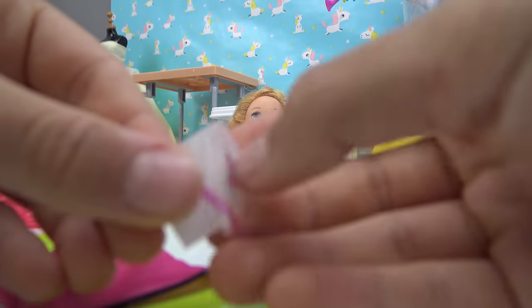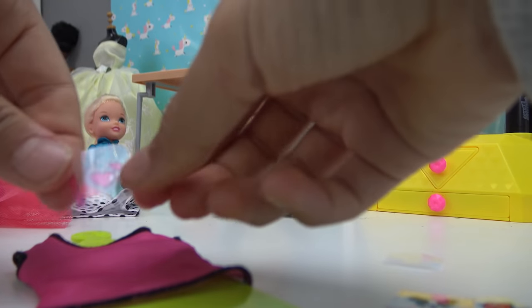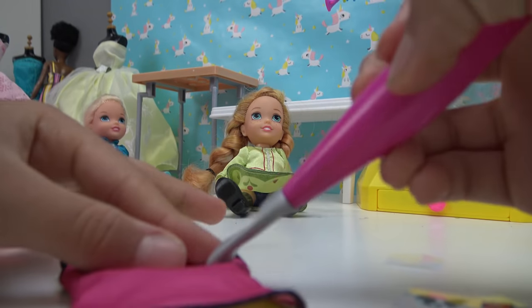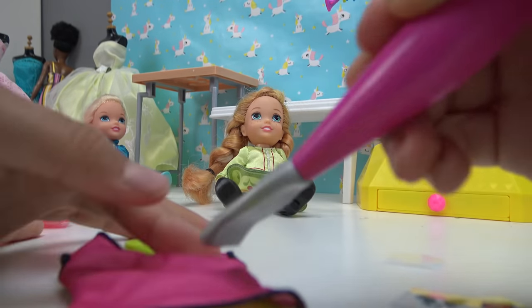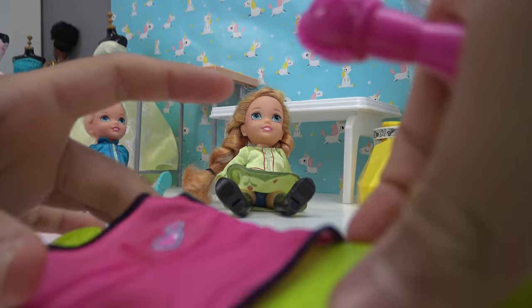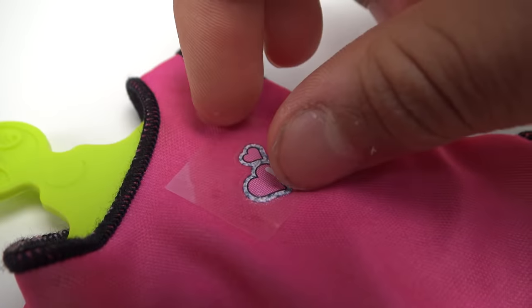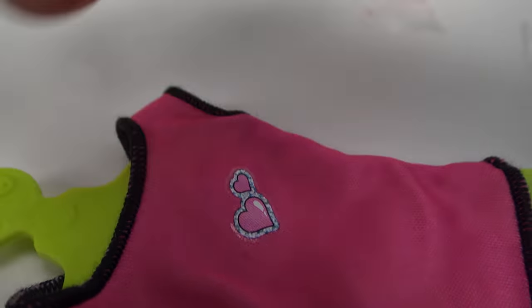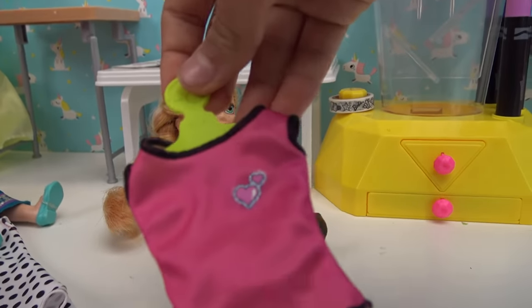So I want to use the hearts first. Peel it off. Ooh, cool. And put it wherever you want. I'll put it here where the heart is. Cool. Good idea, Anya. And now you're just going to scratch it. It's going to scratch until it goes on. So yeah, then you peel it off. Doesn't look like it's sticked on. Okay, just peel it off and... Look! I decorated it. Aw, that's so cute.